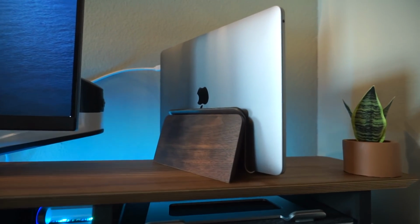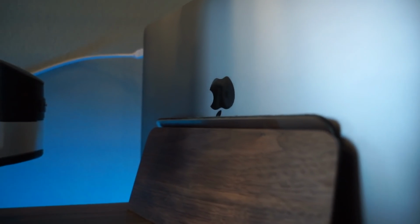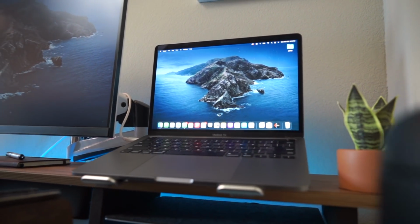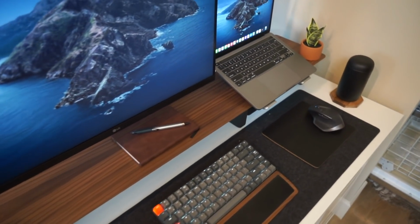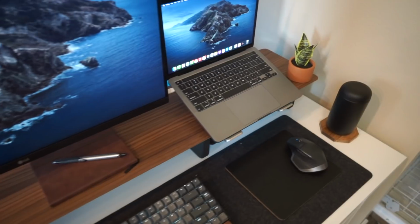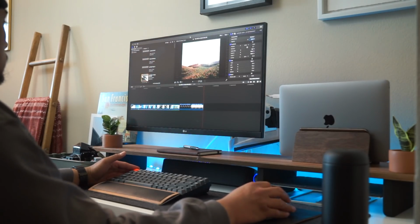Powering this monitor is my 2020 Apple MacBook Pro, which is connected through a singular USB-C cable. And what's great about this is that the monitor actually charges the laptop while it's in use, and having one cable USB-C connectivity to the monitor saves a lot of room and a lot of clutter.